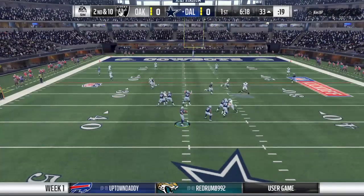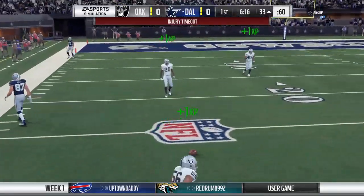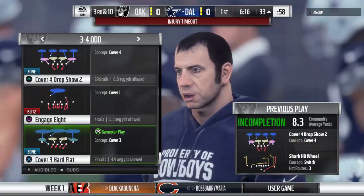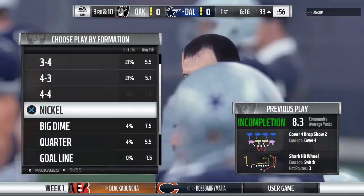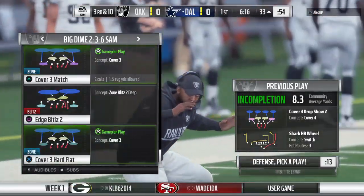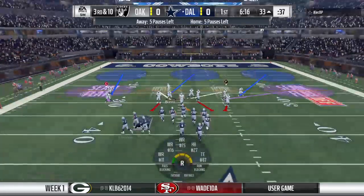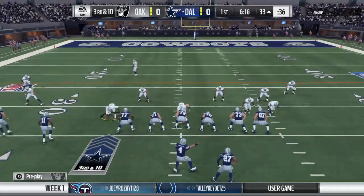A 2nd down throw for Prescott. His throw incomplete. So a 3rd and 10, and defensively, a dime look, 6 DBs.